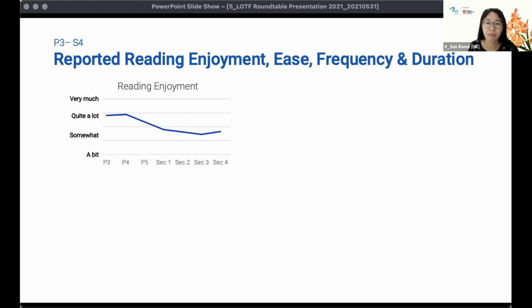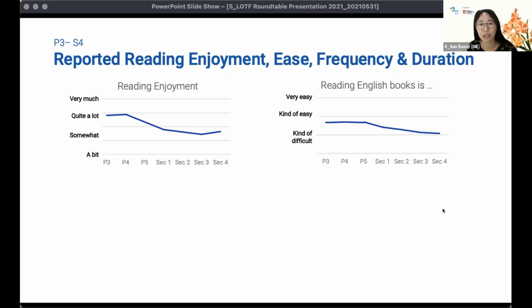The second graph shows us the changes of self-reported reading proficiency. Similarly, we see the number goes down across 3 levels. This may be due to the increased requirement for academic language proficiency as children progress.